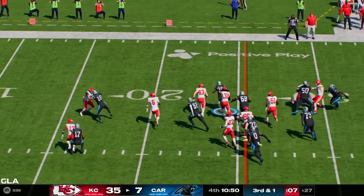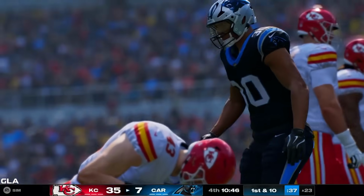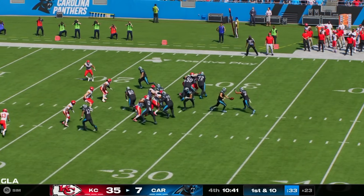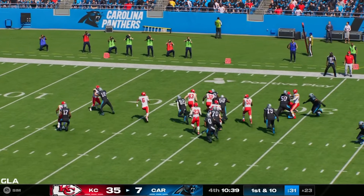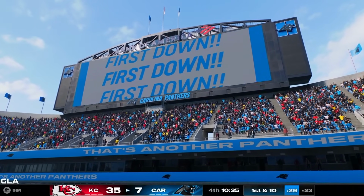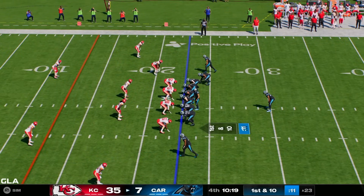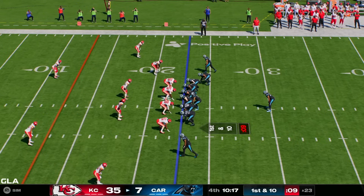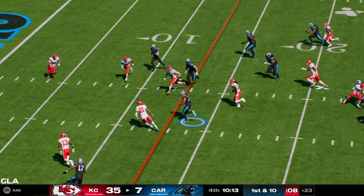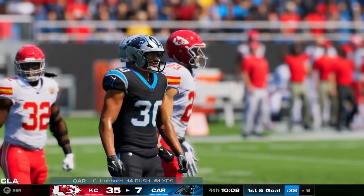On 3rd down, here's a run by Hubbard. And he'll be taken down, but he does have first down yardage. Just 4 yards on the pickup, but that's good enough to extend the drive. 3rd and 1, partner. No need to be fancy there. Just use some force and move forward and pick up the first down. Right back to Hubbard. And he gets it inside the 10 to the 9.